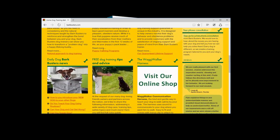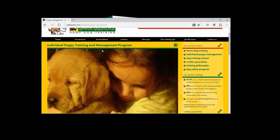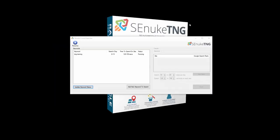Let's pick one out. Puppy training. So we picked out puppy training. And it'll go through the puppy training and it'll sit on this page for a while. And then eventually it will close out just like a real search would. What it will then do is wait a certain amount of time. The project will go back into the queue and then it will run again. And it will do that, in this case, 13 times in one day. So you'll get 13 clicks in one day.